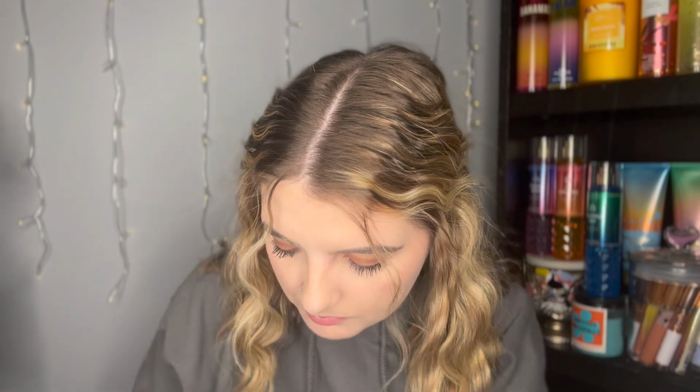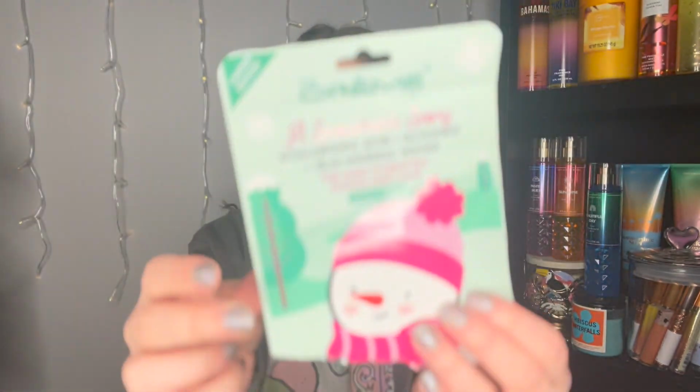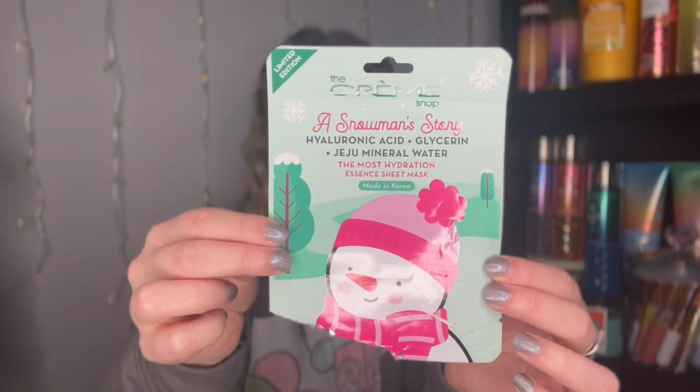Okay, a couple more things that are body care and skincare related, and then I have 3 candles. I finished up a Creme Shop Snowman's Story hyaluronic acid face mask. It's a face mask. Did it work? Probably not. Did it feel nice and make me feel like I'm doing some self-care? Yes, and I still have a couple more of those.